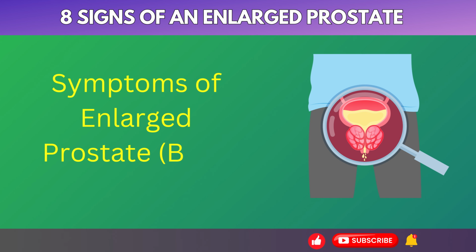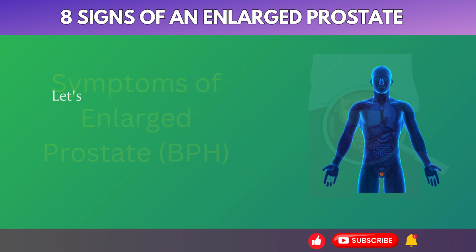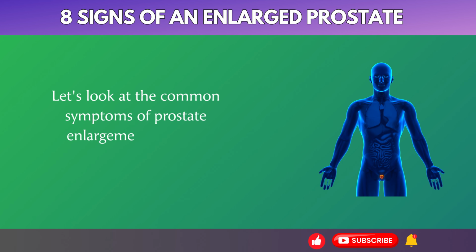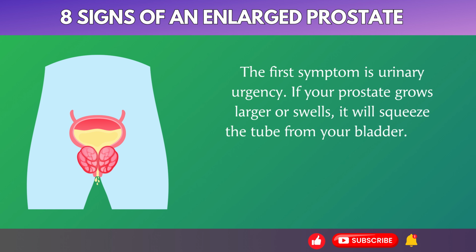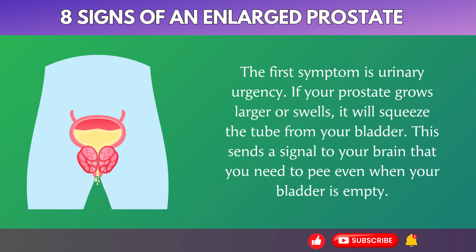Symptoms of enlarged prostate BPH. Let's look at the common symptoms of prostate enlargement, or BPH. The first symptom is urinary urgency. If your prostate grows larger or swells, it will squeeze the tube from your bladder. This sends a signal to your brain that you need to pee even when your bladder is empty.